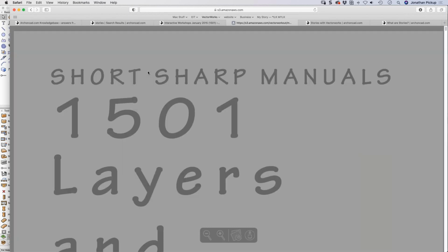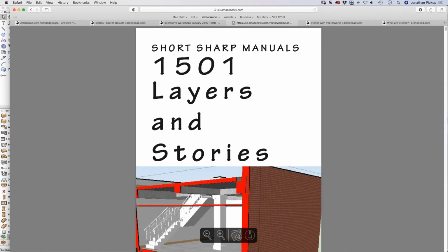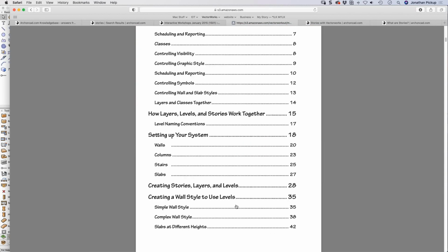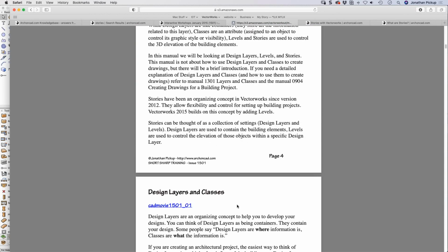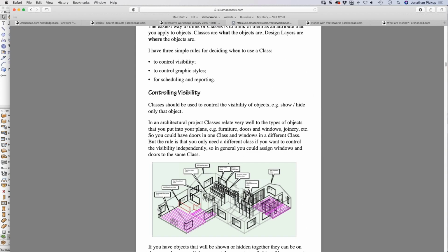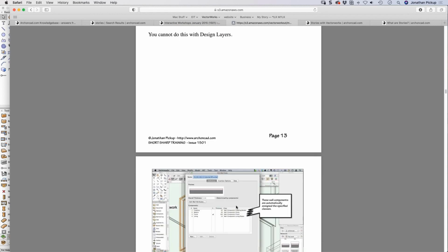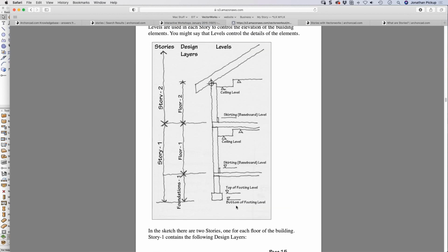But one of the things I thought we could look at would be stories. I think that stories are really useful when you use them correctly. But if you don't use them correctly or you don't understand what they're for, they can be quite challenging in understanding what we might want to use stories for.